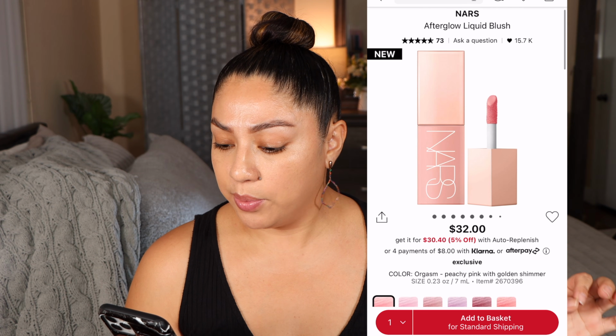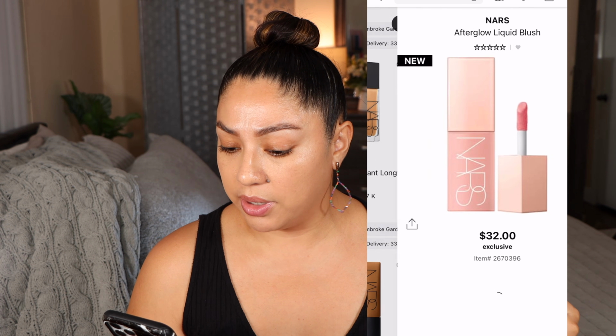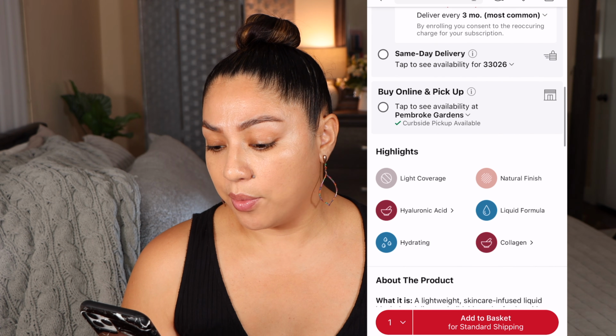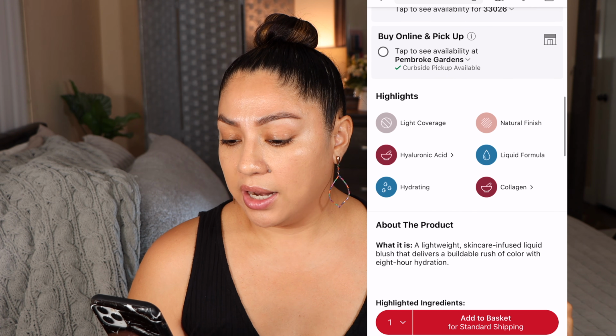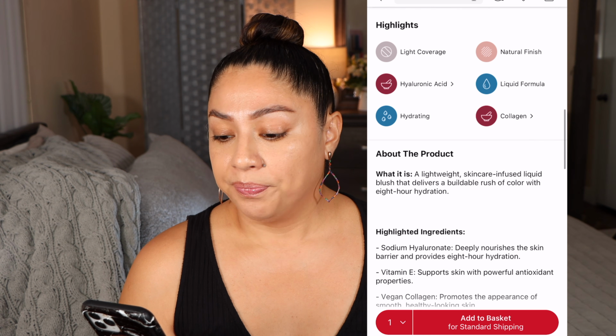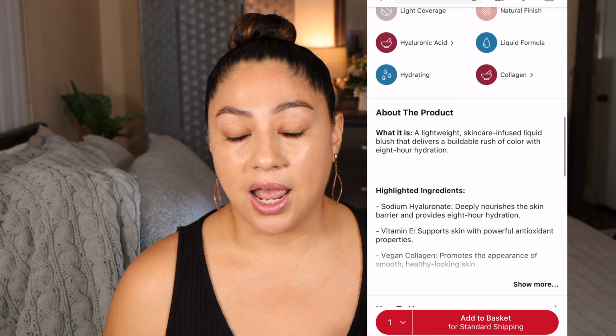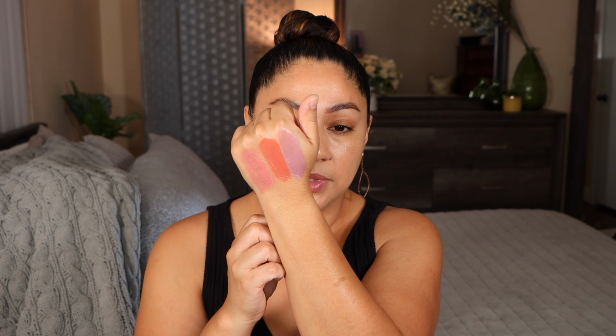It is a lightweight skincare infused liquid blush that delivers a buildable rush of color with an 8-hour hydration. The highlights are that it's light coverage, hyaluronic acid, hydrating, natural finish, and it has collagen. As you can see, these blushes do have some skincare benefits, which is really nice to have. But at the same time, I really don't rely on my makeup for skincare. I really just go directly for skincare products to take care of my skin.